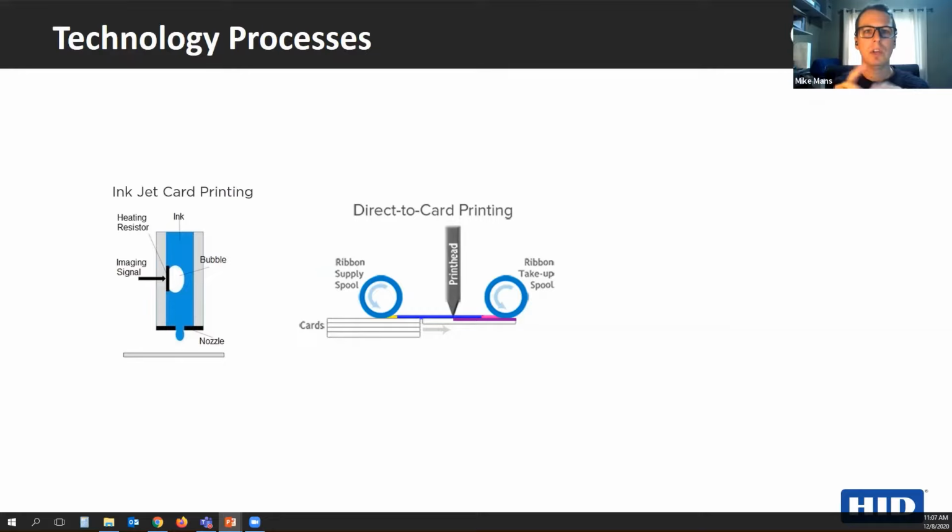In a direct-to-card-based printer environment, and the way this process works, that print head is fixed within the printer itself. When you need new consumables, you buy the new ribbon here that used to be called the ribbon supply spool and the ribbon take-up spool. Those house the ribbon, and it feeds new ribbon panels under that print head, and that ribbon is sandwiched between the print head coming down and the card beneath it. So as the card and the print head make intimate contact with that ribbon, it applies a little bit of heat and pressure and transfers dye from that ribbon onto the card surface.